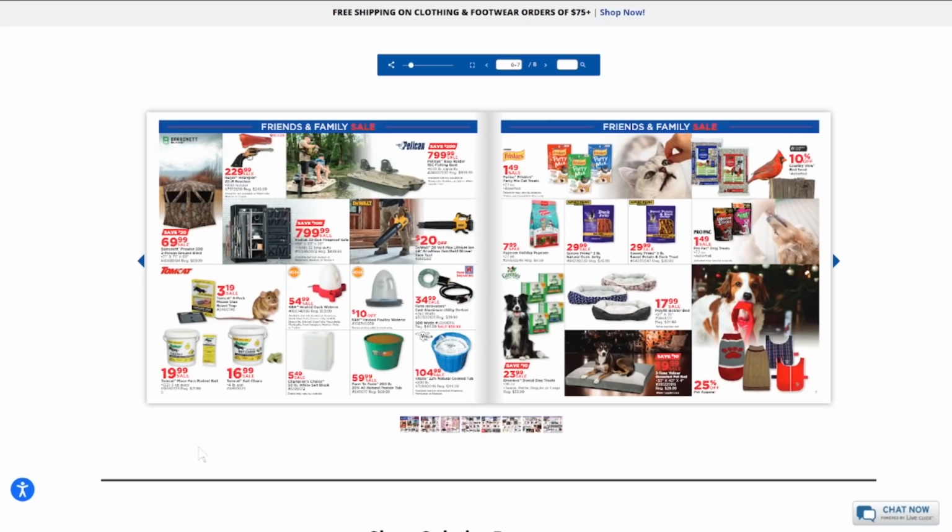Here we go. Baronet Prowler 202 person ground blind for $70. Might have to snag one of those. Here's the Kodiak we talked about before, the 32 gun safe for $800. It's decent build quality. It really is. I don't know if it's worth that much more money over getting the Canon, wide bodies.